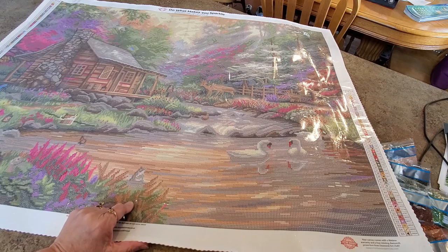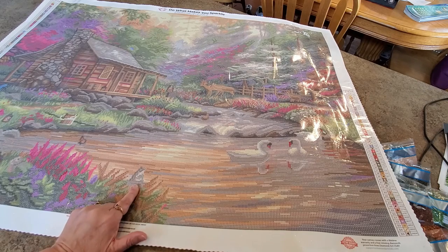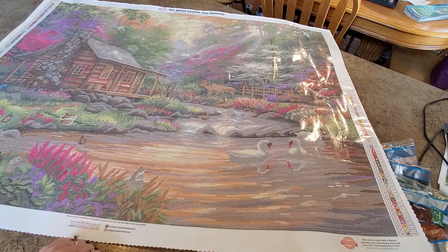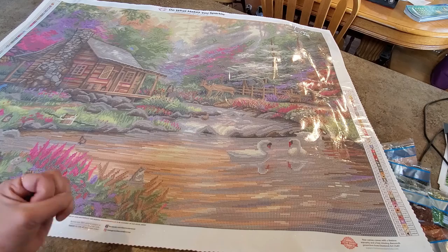Yeah. What is that? Is it a butterfly up close? Or is it a fish in the water? I don't know. It's a fish. Look, that's its mouth. That's a fish coming up out of the water. That's what it is. Well, there's a new one. I didn't see that before.